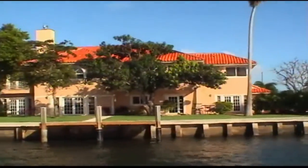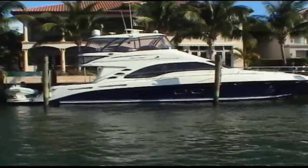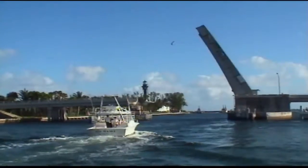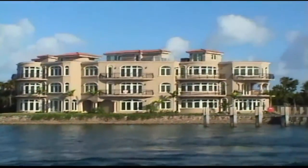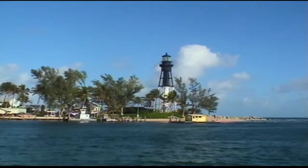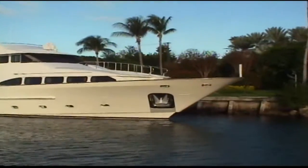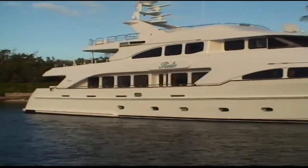is. This is Jamie lying on the foredeck. Never likes to be photographed, but we get her anyway. This is going up the intercoastal, and a lot of the fine houses and boats can be seen along here. Now we're getting ready to go out in the ocean through the cut, and this condo is being developed. That's the lighthouse. This is one of the most impressive boats on the water in the Pompano Beach area.